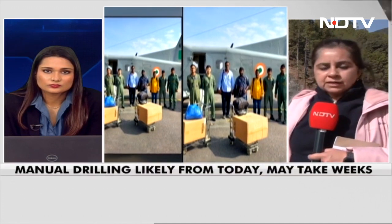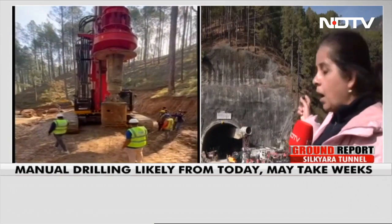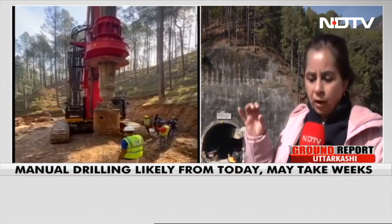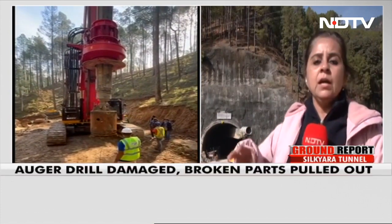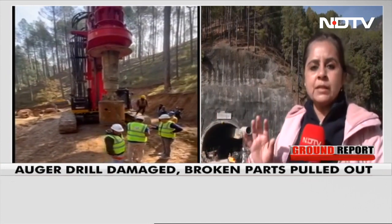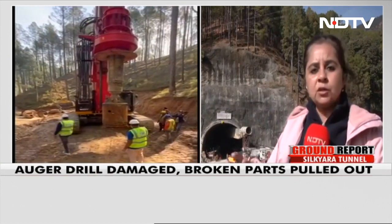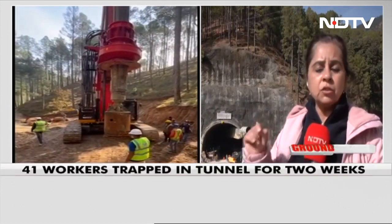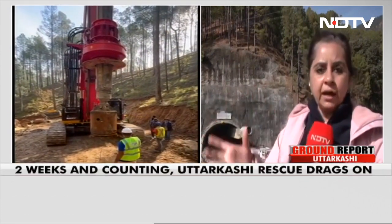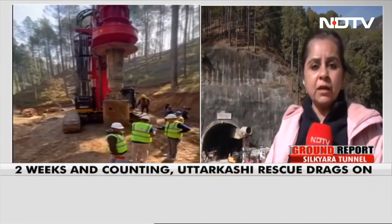See, yes, the army, as I told you, has been pulled in. Army men have gone inside the tunnel and are now trying to pull out the parts of the auger machine manually. One part is that, and secondly, they are also using laser and thermal imaging, trying to gauge what's ahead, because last time when they said they had used groundbreaking radar technology, that technology could not detect small parts of metal, due to which the auger machine again encountered an accident. That is why the operation was delayed for 3 days.